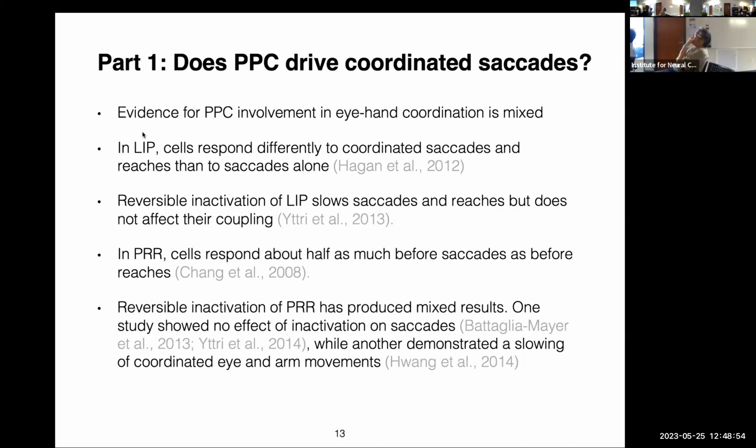Right. The evidence for LIP or PRR involvement in coordinating saccade reaches is rather mixed. So for instance, in LIP, firing rates are modulated by coordinated saccade reaches compared to saccade alone. However, reversible inactivations of LIP do not affect eye-hand coordination. And in PRR, the response prior to a saccade eye movement is only about half that observed for a coordinated saccade plus reach. Okay, and reversible inactivation experiments have shown conflicting results.